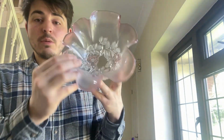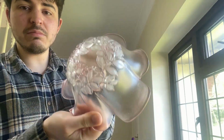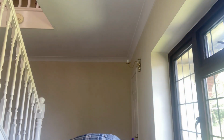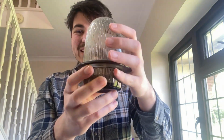What else have we got? £1. Just a little fireball. Nothing really to say. It's just that embossed floral design. Vintage Dennis the Menace mug. I'll see if my dad needs this one. He has a collection of them. If not, they are going on eBay. I think they go for like £8 each. And then I believe this is the last item from the pound stuff. It's a cascade. Are they called fairy lamps? Fairy lights?